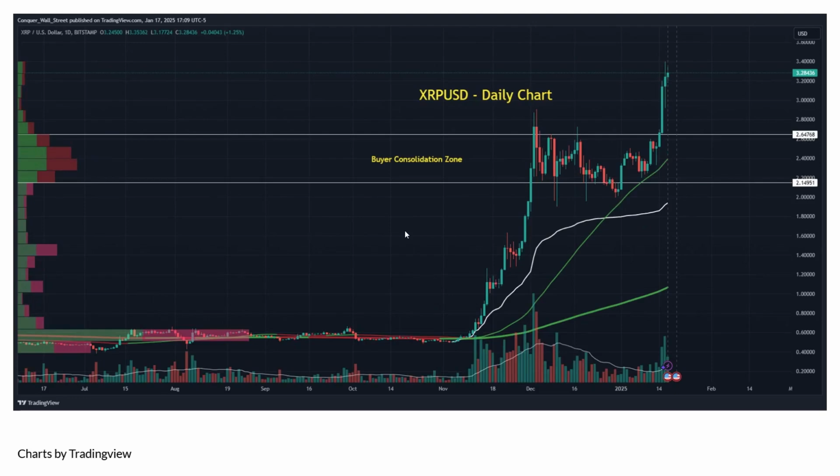And also XRP Ripple. We have a lot of bullish things happening for XRP Ripple. There's talk that the SEC may not have filed their appeal in time for the litigation that they have against Ripple. There's also a lot of talk and chatter about central bank digital currencies and XRP being a leader in that space. Well, here's what that all means.